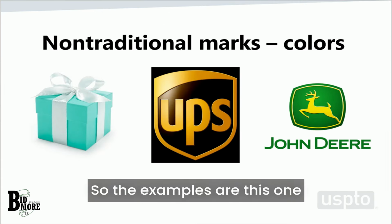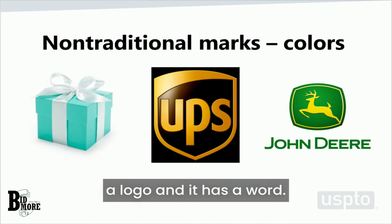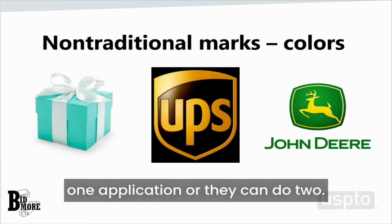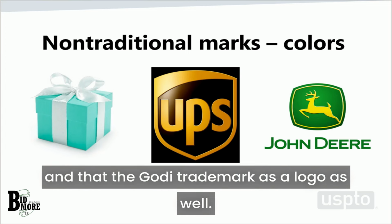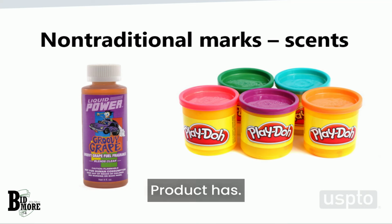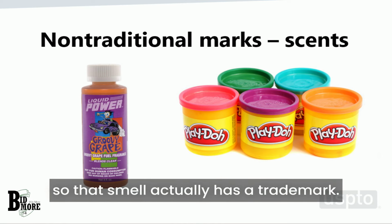Next, the examples. This one is non-traditional. As you see, the third one, John Deere, has a logo and a word. They can apply as one application, or they can do two: one for John Deere as the wording trademark, and one for the logo as well. Or they can apply for a combination of the two. Each product has a specific distinct smell, so that smell actually has a trademark.